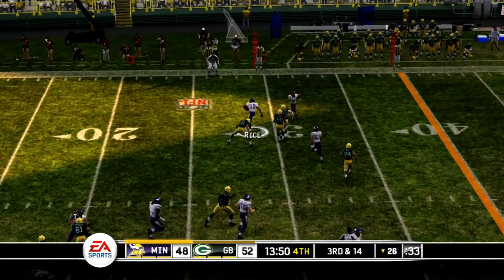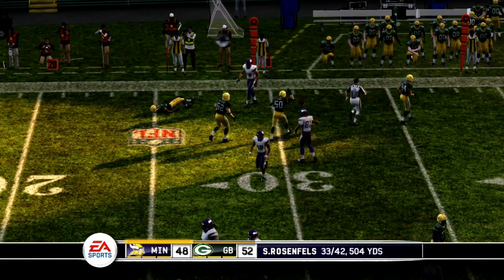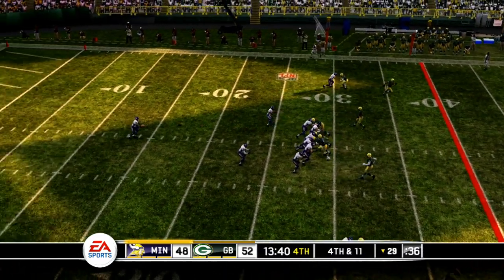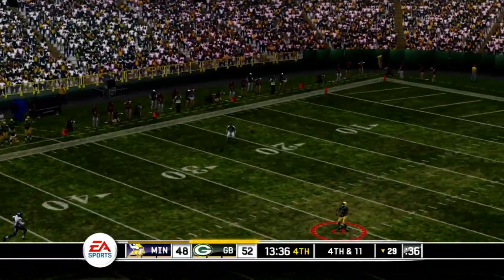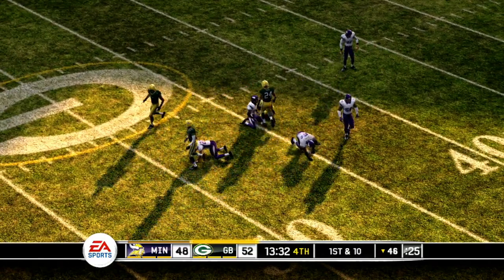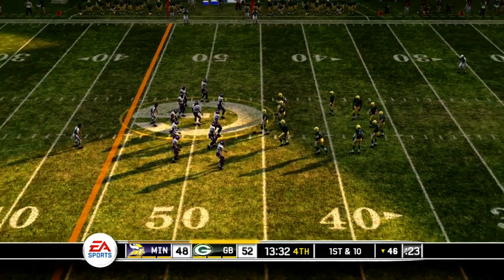Short throw to the left. The stop was made by Clay Matthews. The Packers came onto the field with a ton of energy that time. They controlled the line of scrimmage and didn't allow that extra yardage. Runs over tackler. He makes it to the 46-yard line. They'll take over at the 46-yard line.